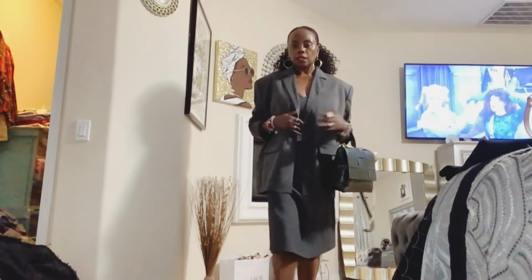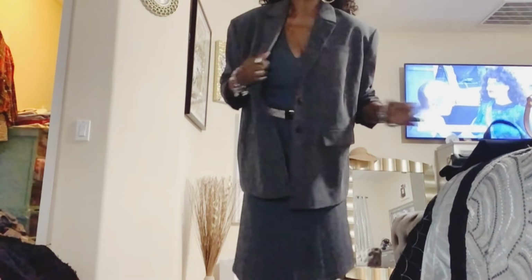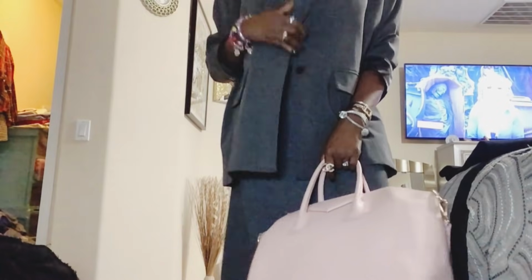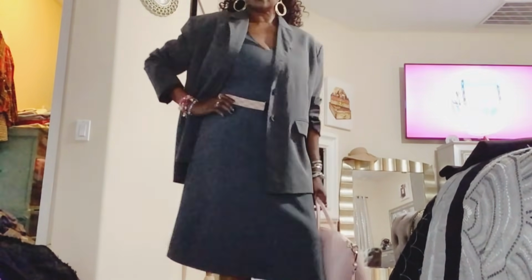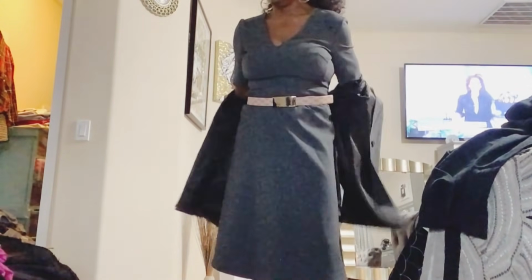Maybe something with some color, not so drabby, but earth tones are my thing. I like gray, I like black, I like brown. Maybe a little pop of color right here, because the belt is pink. Yes, yes. So, that was that dress. That was the only thing I was scared of, because I'm like, oh, I don't know if it's going to fit me. But, you know.